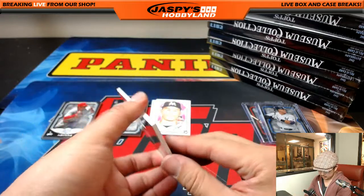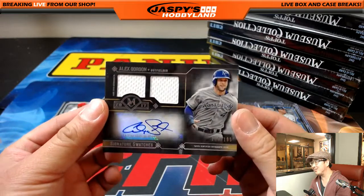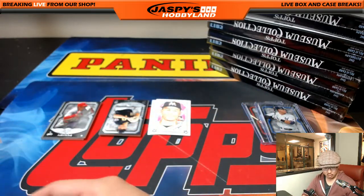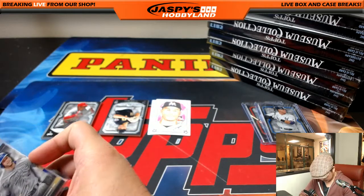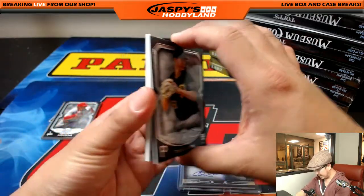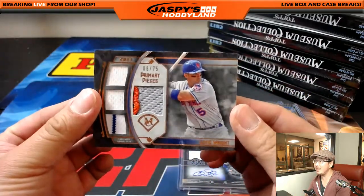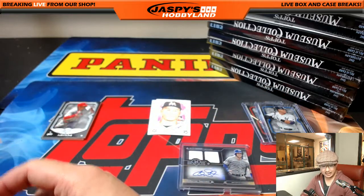Tanaka reveals a one color jersey. Dual relic is what I meant to say. 104 out of 199. That's Alex Gordon. Royals for the X line. Behind Tyler is a quad relic. David Wright, 8 out of 75. Nice colors in there for those primary pieces. Metropolitans, Brian Evans.